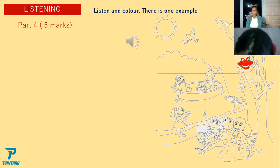Five. Find the frog with an ice cream. I like ice cream. Me too. Color her face brown. A brown face? That's good. Yes. I love this picture now.